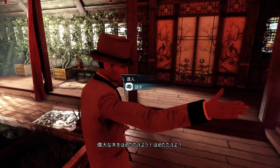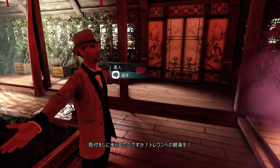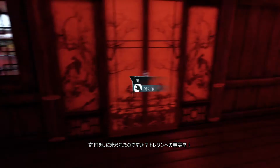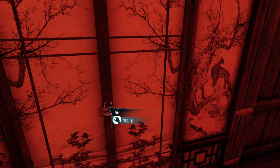Praise the grand tree, praise it! You came to make a donation? Glory to... This door is locked, but I can try to open it.